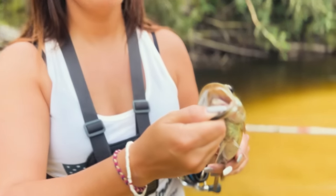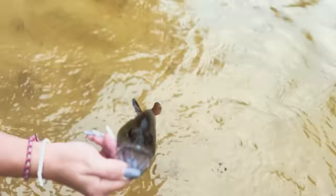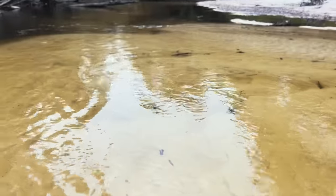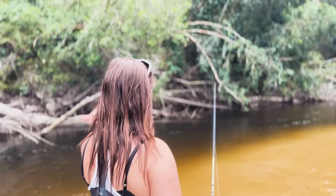Good catch. Say what's up to YouTube. Bye. Give me a kiss. Fish kisses. All right, let's let him go and let him grow. Oh, there he goes. Other way. See you, dude. Look how cute they look when they're swimming in the shallows. I know, right? Good job, babe. That was awesome.